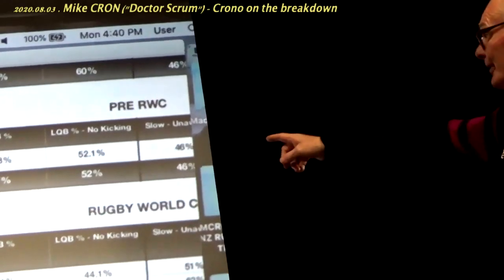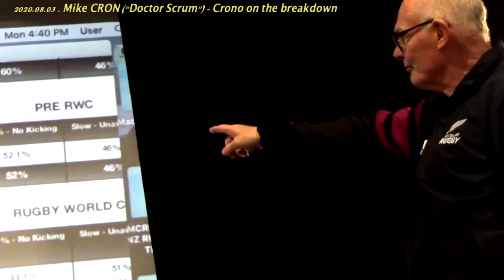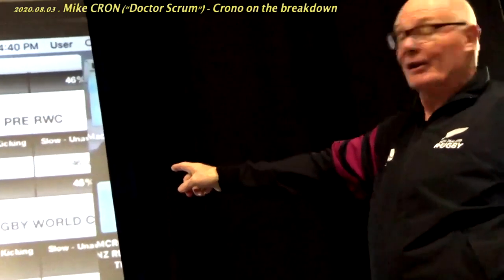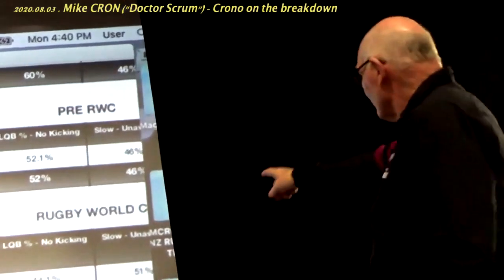Did you accelerate? Did you get to a weak shoulder? 77% of the time we did. Did you fight to stay up? 97% we did. Did you long place the ball? 88%. Did we win our ruck ball? We won 100% of our ruck ball in that game. Lightning quick ball, 37.1. That's down because we're normally 51, yeah?